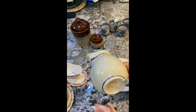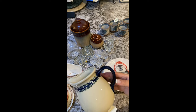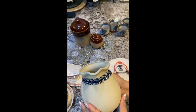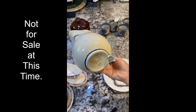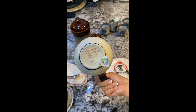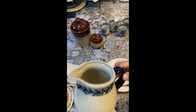And then I got this. I believe my husband found it. It's so beautiful. It's Polish pottery. And it is just my colors. I love these colors. It's just so pretty. And you can see on the bottom, it's handmade in Poland. And it was $3.99. So super happy with this.